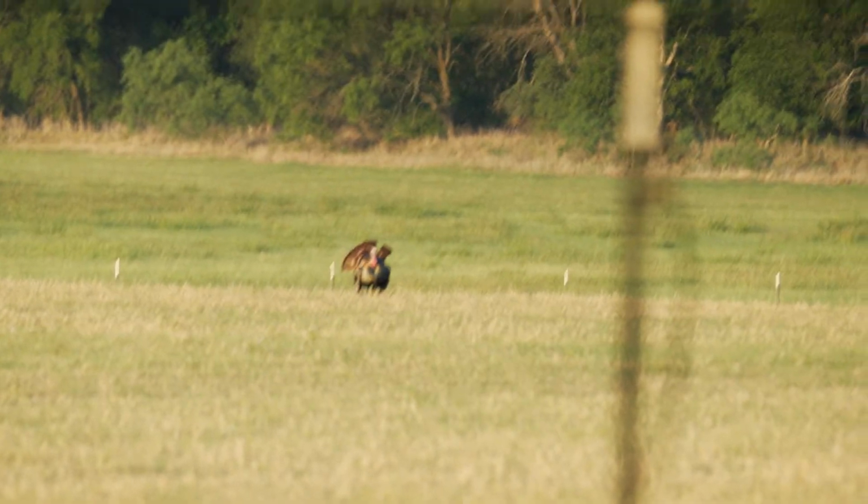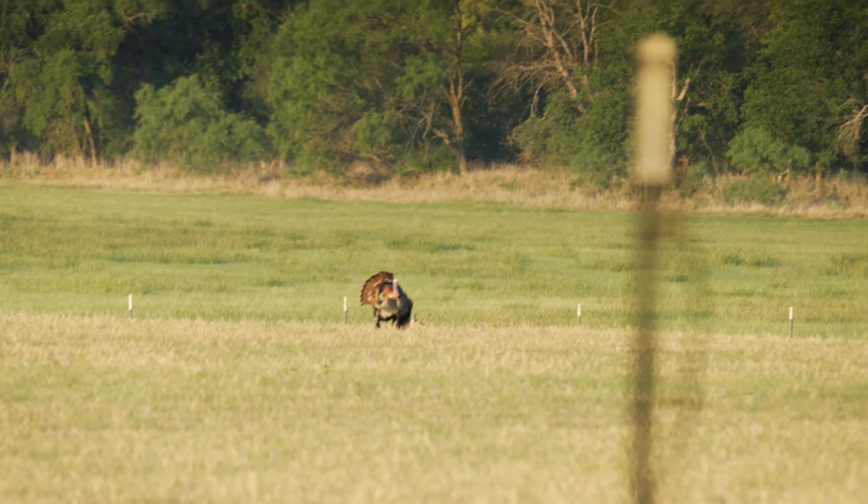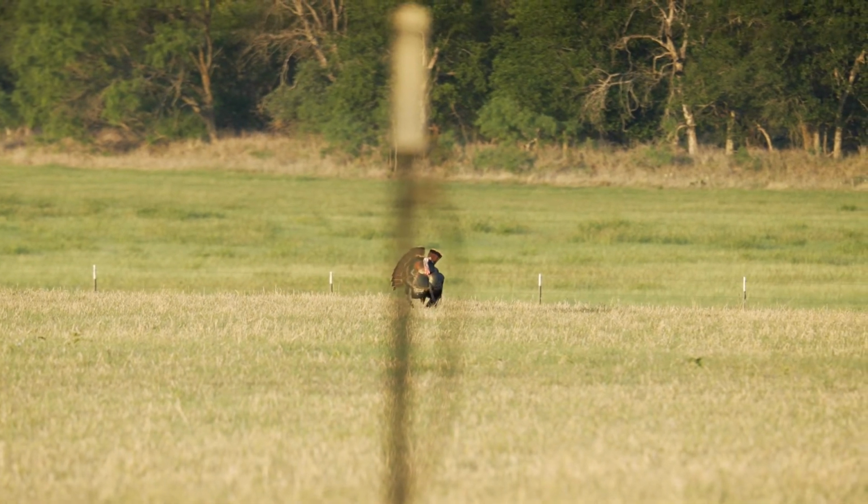So this tom is hot coming off the roost. He's gobbling every 2 or 3 minutes. So we get set up as close as we can to it. Unfortunately, there's a big hay pasture that he's gonna come across. So we're at about 300 yards to him and we've got to close the distance.